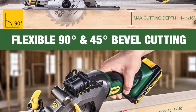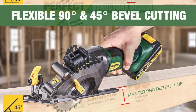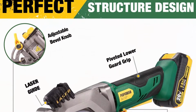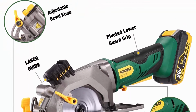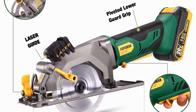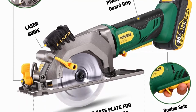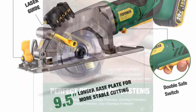POPOMAN circular saw battery equipment is common to all cordless power tools of the POPOMAN brand. Powerful, with 2 free saw blades. Features a 20V battery to offer great power for fast cutting. The mini circular saw runs at 3,500 RPM for easy cutting of wood, soft metal, plastic, gypsum board, and PVC pipe.